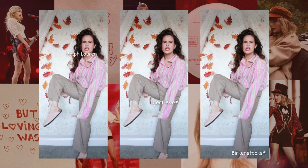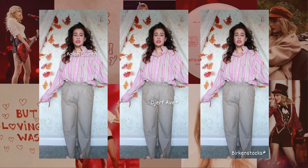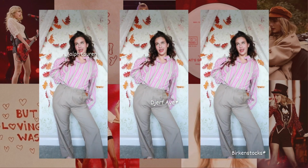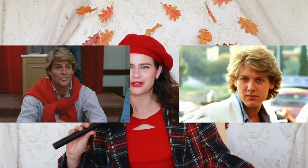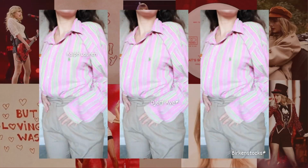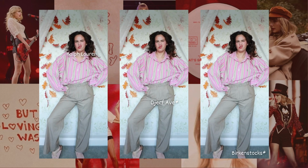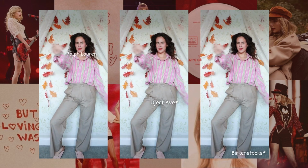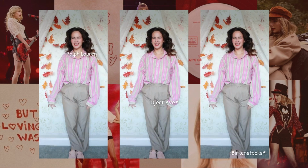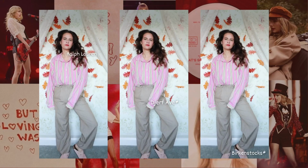For I Bet You Think About Me, I want to do the lyric, with your organic shoes and your $1 million couch, and she's basically calling him a pretentious douchebag. So I wanted to dress like Biff, or this guy from every 80s movie, a preppy. So that's what I was going for with my Birkenstocks, a pretentious indie dude wearing a nice outfit and then dumb organic shoes. That was the energy I was trying to go for in this outfit.